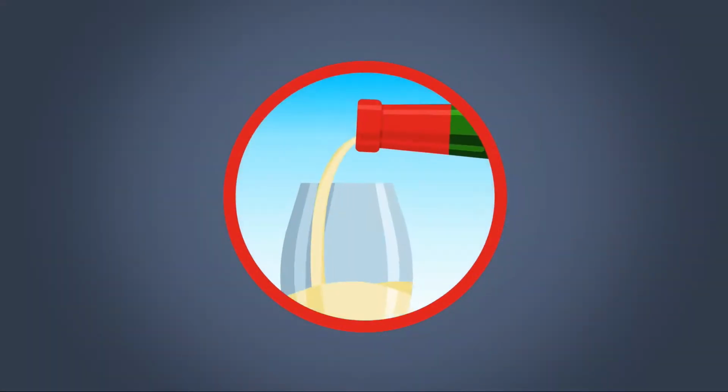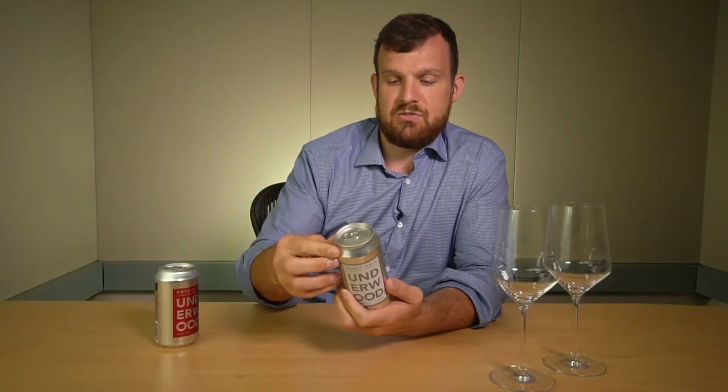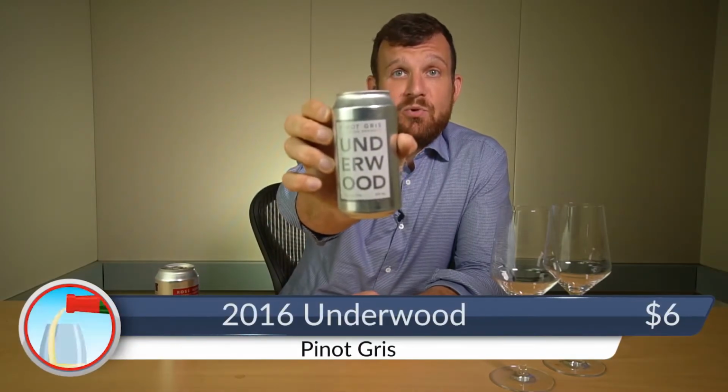All right, let's taste some wine. Again, don't see a vintage. I'm assuming this is relatively 2015, 2016. Let's call this the Underwood Pinot Gris, which is coming at 13% alcohol from Oregon.